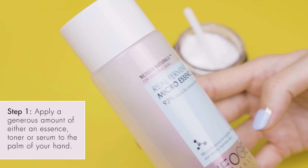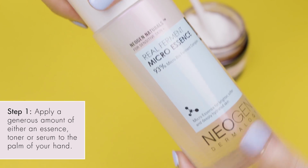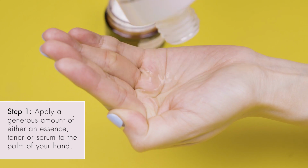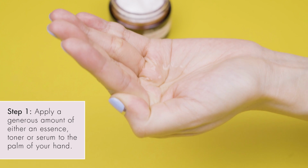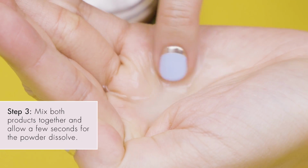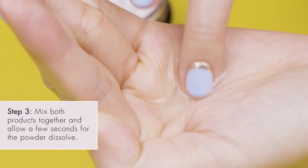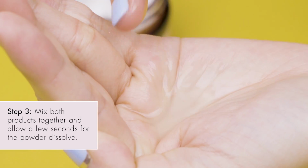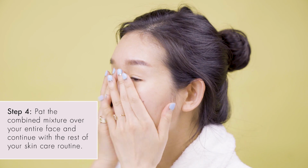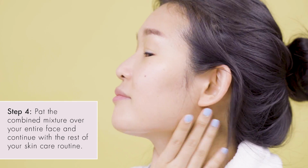After cleansing, apply a generous amount of toner, essence, or serum into the palm of your hand. And remember, using a product that has a watery consistency works best for this product. Then apply 1 scoop of the powder into the palm of your hand, mixing the two products together. Remember, if it's grainy, then you might need to add a little bit more of the watery skincare product. After you mix the two formulas together and allow the powder to dissolve thoroughly, then you can pat it into your skin and continue the rest of your skincare routine.